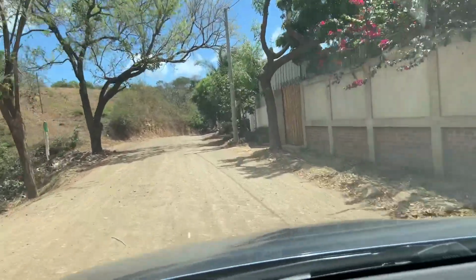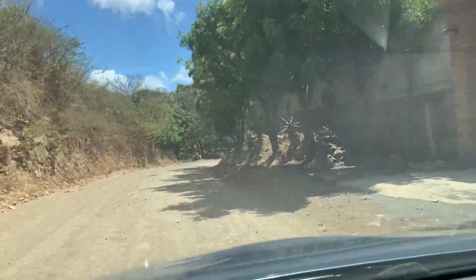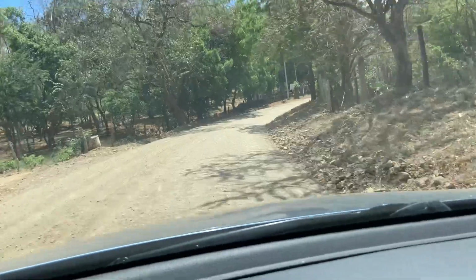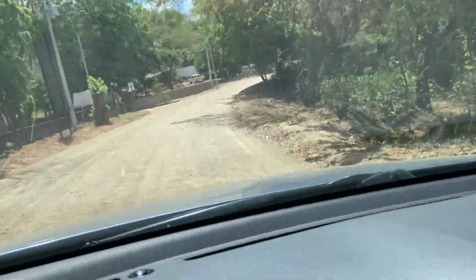Also scheduled to pave this road. It's been scheduled for the last 15 years that I've been here, so who knows when that will actually happen, but sooner or later it's gonna get paved. I just have no guarantees on when it'll happen.